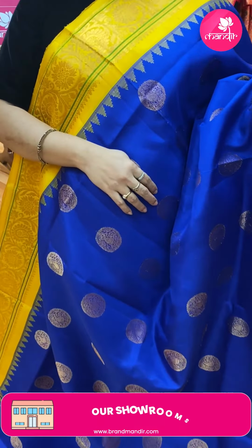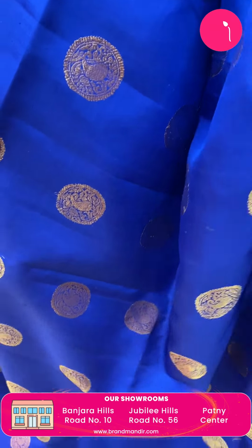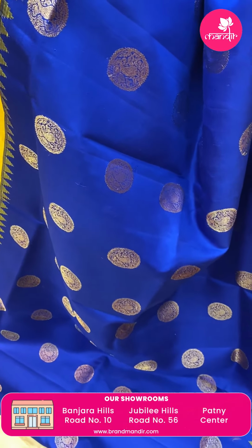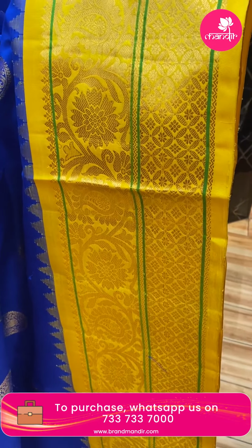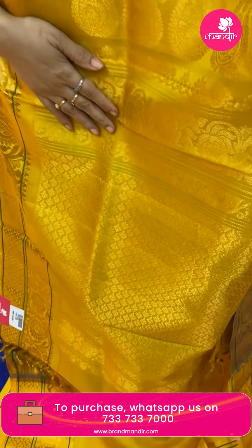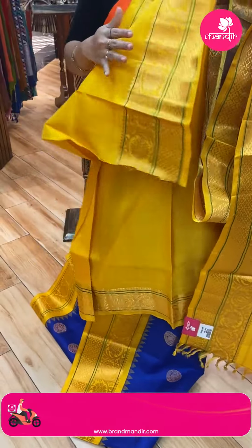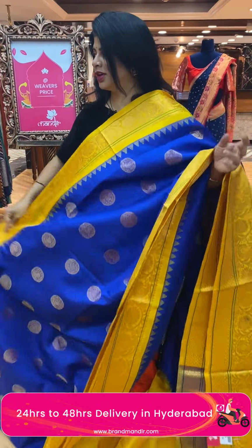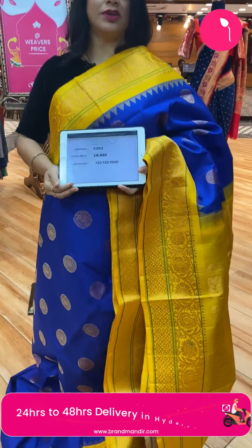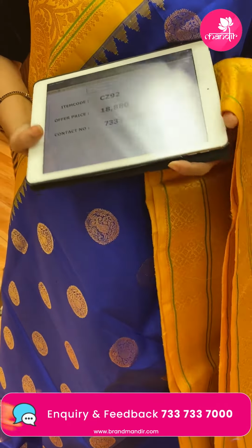Next saree, gorgeous royal blue with yellow, nice color combinations, paisleys in rounds, contrast border, paisleys, floral vines, cross checks with florals, temples. Pallu is contrast leaf brocade along with the borders. Blouse contrast plain with border, and bright ga beautiful ga unnai, chudandi color combinations. 18,880 is the price. CZ 92 is the code.